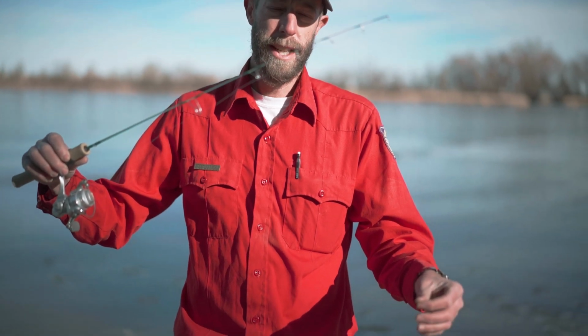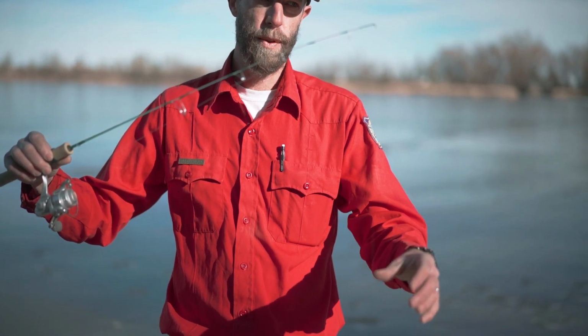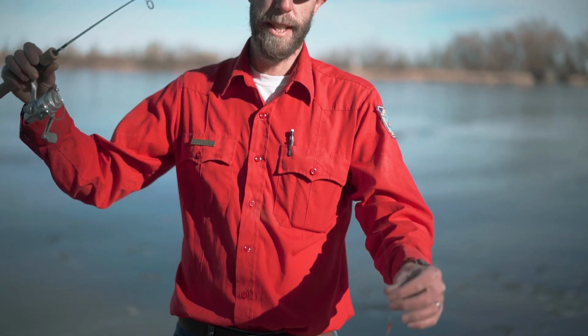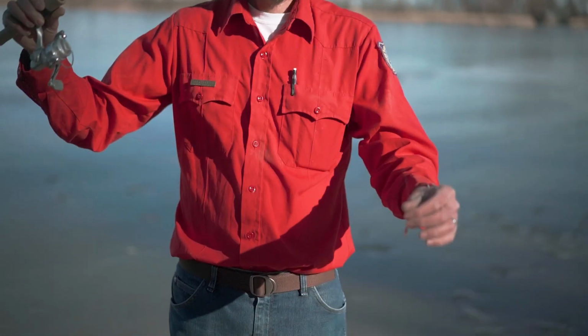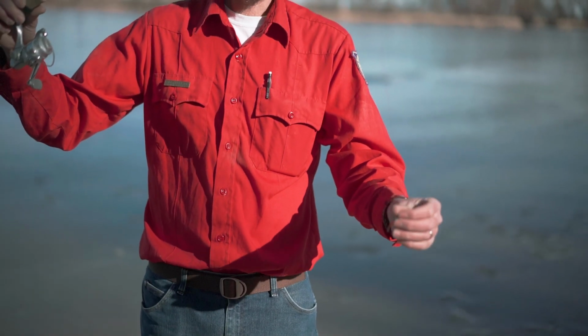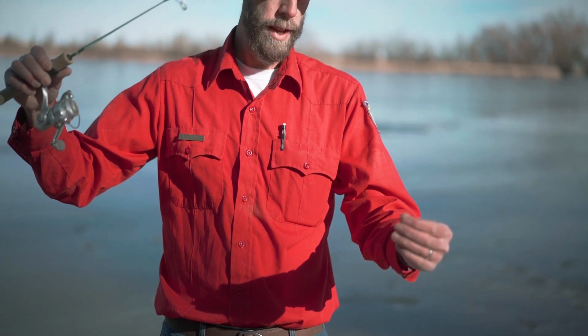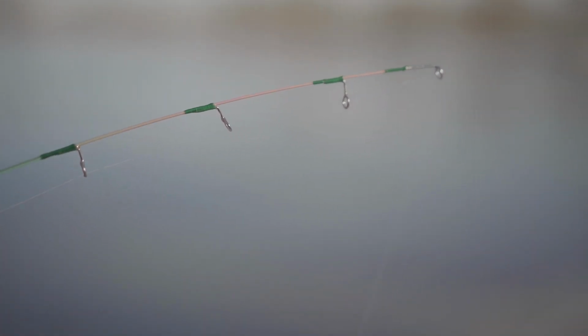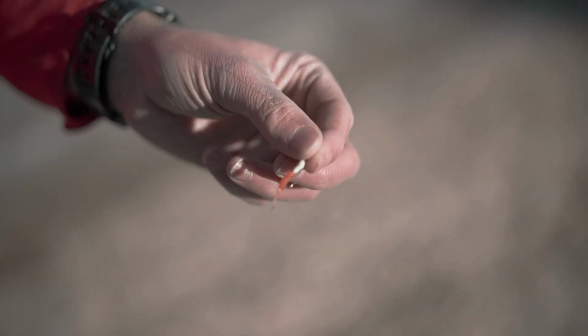And so if you go down to say 2 or 4 pound test and you also have a lighter rod, you're really going to be able to sense and see the bites that you might miss otherwise when you're using a larger rod. So a sensitive rod and 2 to 4 pound test is sure going to end up with a lot more catch for those smaller panfish and even for largemouth bass.